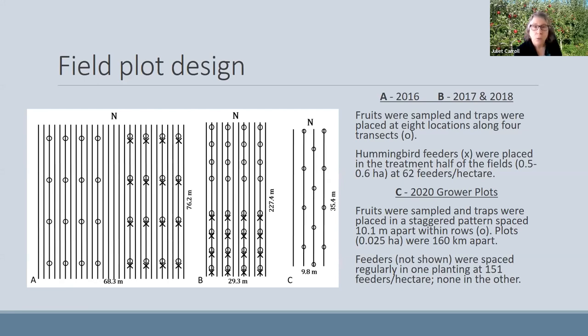In 2020, we chose to compare 2 grower fields, one using feeders and one not. Fruits were sampled and traps were placed in a staggered pattern, spaced approximately 10 meters apart within the rows, also shown by the open circles. These plots were 25 hundredths or 0.025 hectares, and the farms were 160 kilometers apart. The feeders, not shown, were spaced by the grower using feeders at 2 per row in this raspberry planting. So the density was 151 feeders per hectare, and there were no feeders in the other planting.